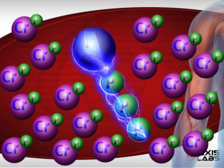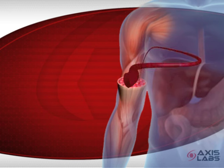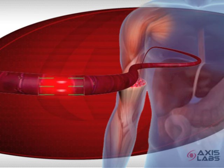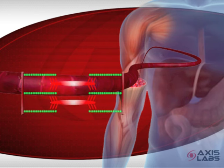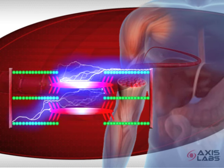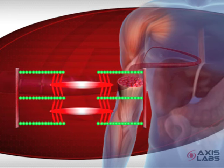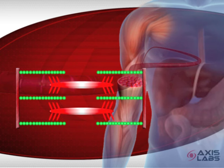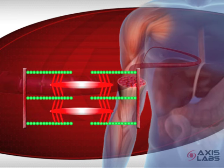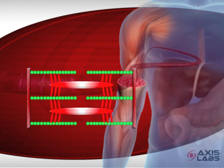Now, let's look inside a muscle fiber to see exactly how this works. Muscle fibers are comprised of many short segments called sarcomeres. Each sarcomere contains contractile proteins called actin and myosin. The signal to contract starts with an impulse from the nervous system. Energy released from ATP powers each cycle of contractions. This is why more available creatine supports greater muscle power output and explosive strength.